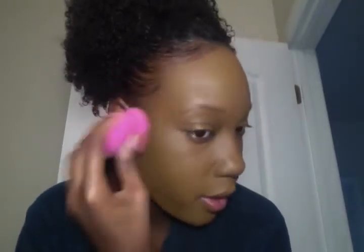Okay, Huda, yeah. 4 pumps gave me the coverage I really want, where you can't see any imperfections. It feels really lightweight on the skin. I can't stress that enough because this is a full coverage foundation. It is quite thick. You can still see a little bit of discoloration right here. I have a dark mark, but we're gonna let that go. Oh, I really like the shade.